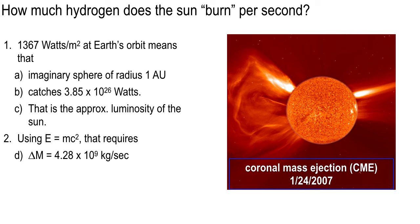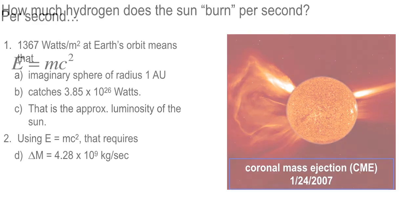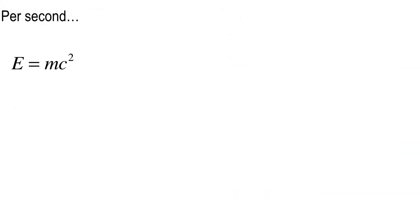4.28 times 10 to the 9 kilograms per second. That's 4.28 billion kilograms per second. 4.28 million metric tons per second. Now that's a lot on the human scale, but is it a lot on the astronomical scale, the solar scale? We're going to check it out. All right, so here we go. Per second.